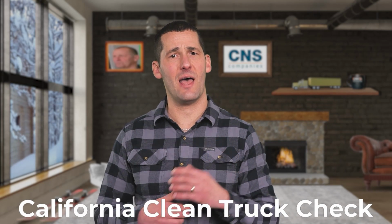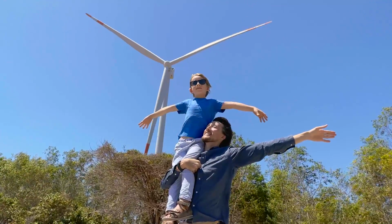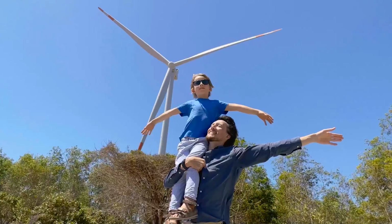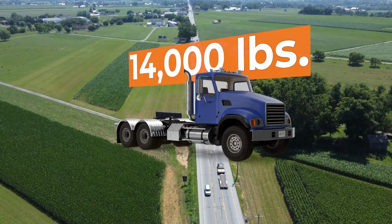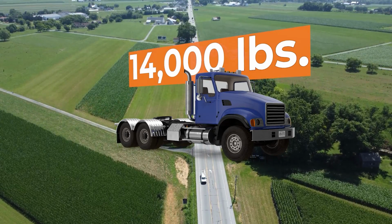So this time, we're talking about a new program called the California Clean Truck Check that falls under the heavy-duty inspection and maintenance regulation. We all know that California is committed to reducing emissions and improving air quality, and the Clean Truck Check program will do just that by focusing on heavy-duty vehicles over 14,000 pounds because they contribute significantly to on-road emissions. So what exactly is the Clean Truck Check program?